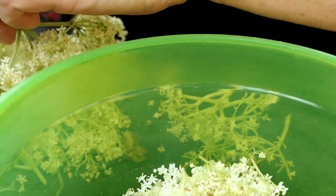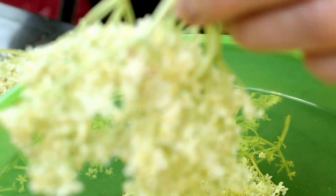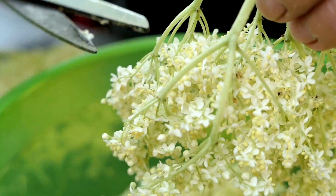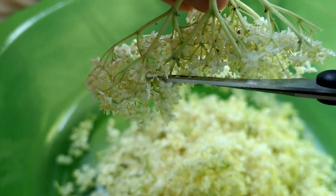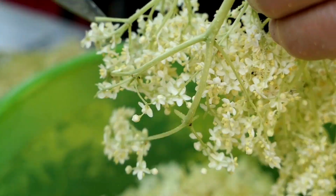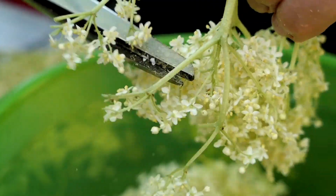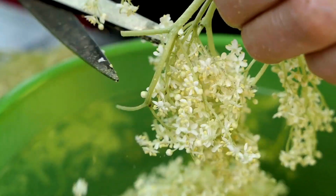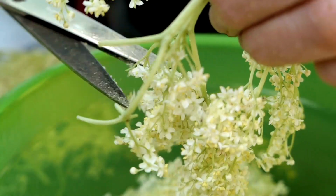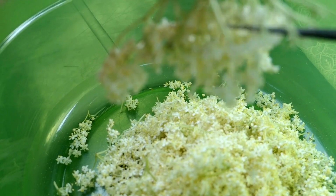As soon as I arrive home, I try to always snip the flower heads off. Our goal is to only get the flower heads. We don't want any of the stems. A few will not hurt, but it's always best not to use any stems, and particularly leaves, in any of your food products with elderflowers or elderberries. The stems and leaves are toxic.